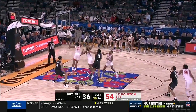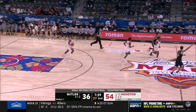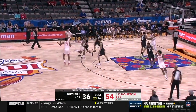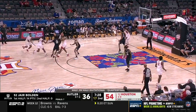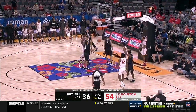Bolden. He was hot early. He scored the first 11 points of the game for the Bulldogs. This little set plays in a stack at the top of the key, essentially the free throw line. Just popped out to get that shot. Edwards flies in and draws the foul.